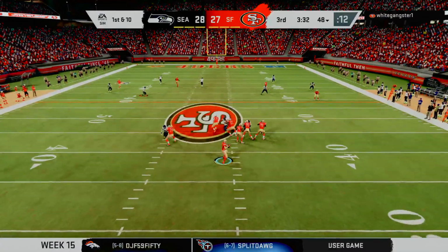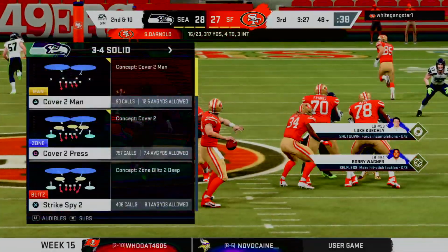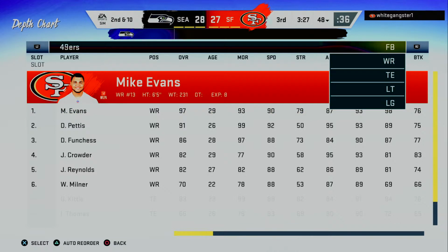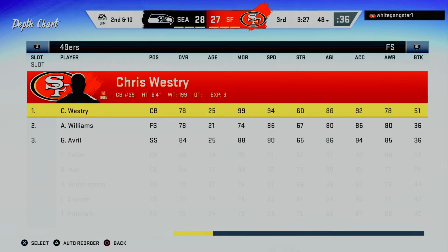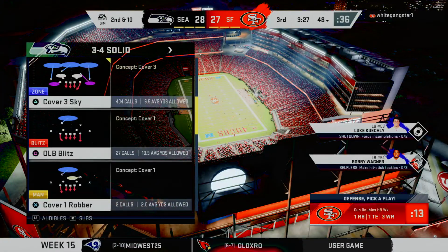Now it's Darnold. Oh, he's thinking end zone for Evans. And he bats it away, and it falls down incomplete. Mike Evans, the one he was looking for. And it's second down. Brings up 2nd and 10.